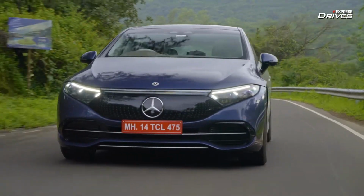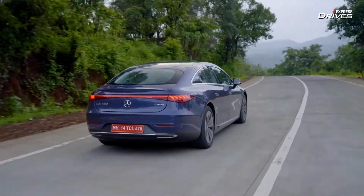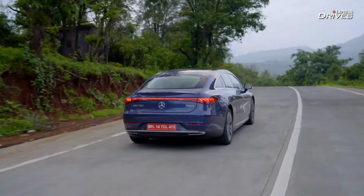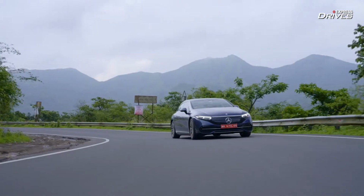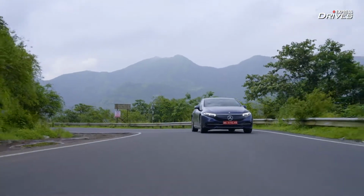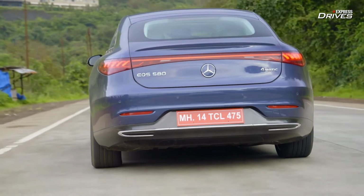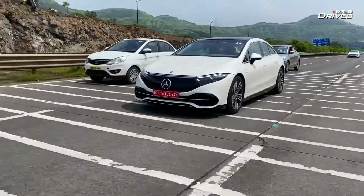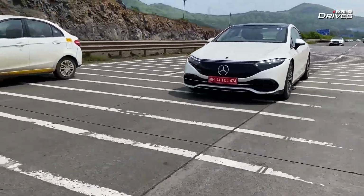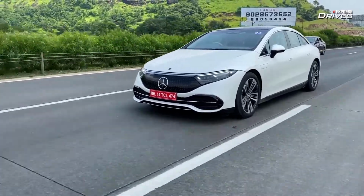Keeping in mind that it is a 2.5 ton vehicle, the heft can be felt while driving, but it feels more like a stable and secure feeling. It holds its line and sweeps past corners in a composed manner. Being a Mercedes-Benz, there is no compromise on the ride quality, as it soaks up most of the bumps on the road. This is all thanks to the air adaptive suspension, which can also raise the car by 15 millimeters.